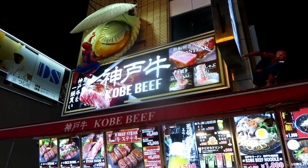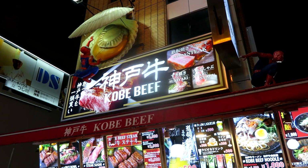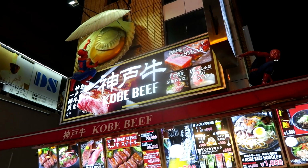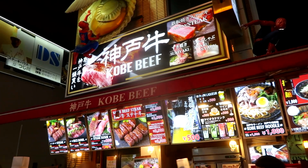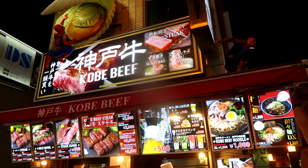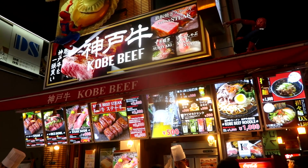Now this is something to try if you ever come here to Osaka or even to Kobe. I'm not a meat eater, I'm a pescatarian, but Kobe beef apparently is number one beef here in Japan. And they've got all sorts here on the menu, with rice and veggies and even with noodles and egg. Just take your pick and then finish it off with a draft beer.